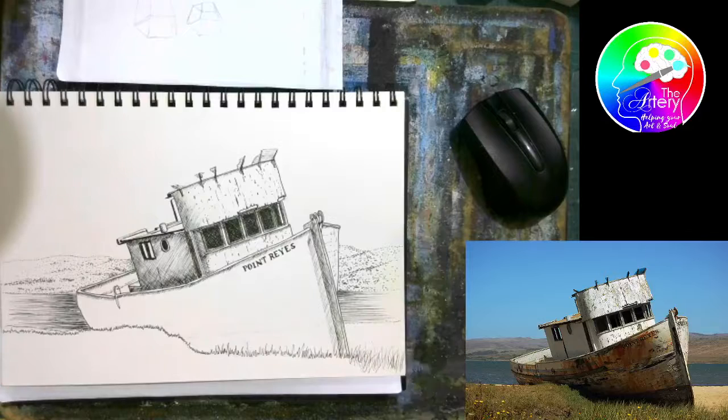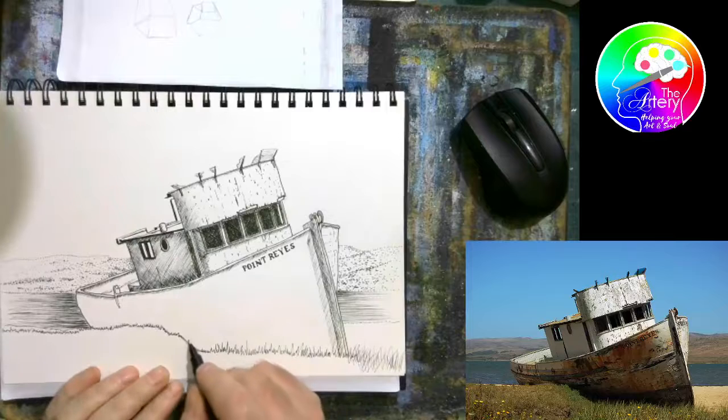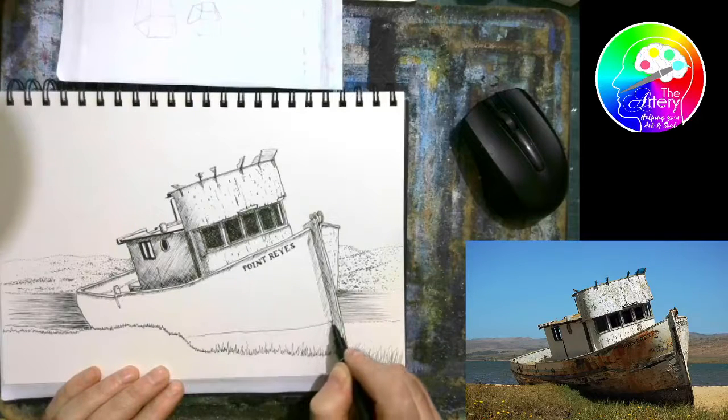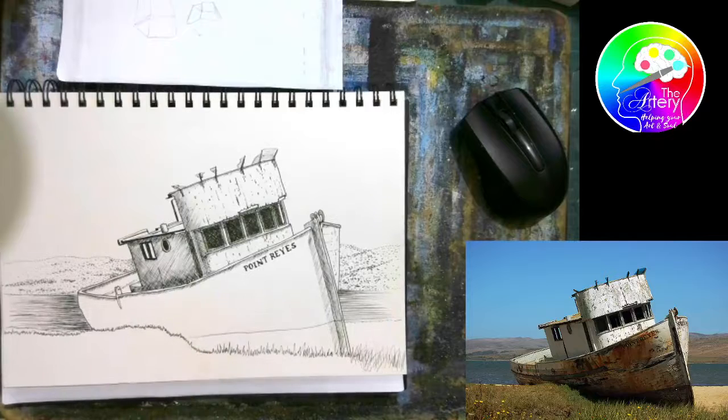So I have to work slightly differently now, because the way I would do this shading of the hull would actually be in terms of, let's get that line in there, would be cross hatching, but we've got to do it slightly differently because of the grassy bit in front.